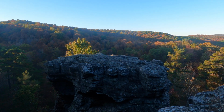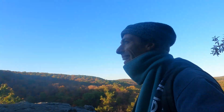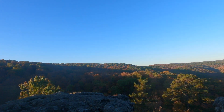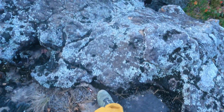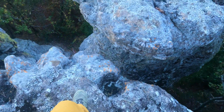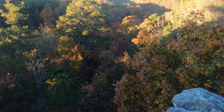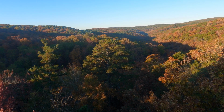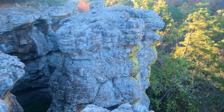Oh my gosh. Oh man. Got the sun shining through back over there. It's perfect, just lighting up this valley now. Man, that is such a beautiful glow. Jeez. I think that is so relaxing.